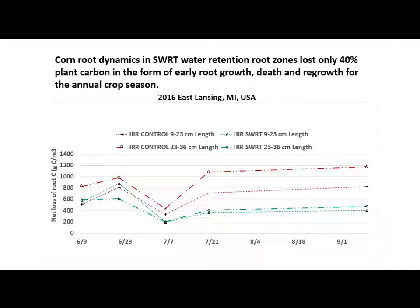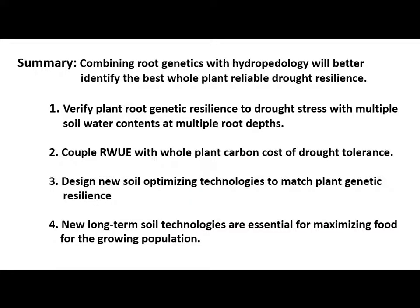These are numbers that are within the literature. We're at the high end of what's in the literature, and I think as we look a little more closely and as we get back to measuring the exact carbon in the primary, secondary, tertiary roots, etc., we'll find much more exact numbers.